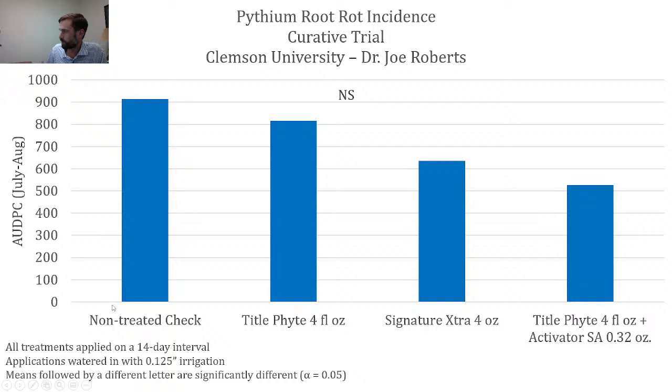So over the course of the trial, treatments that perform well will have lower values, such as Tidal Phyte at 4 fluid ounces plus Activator plus SA, whereas treatments that do not perform as well, such as the non-treated, will have higher values on this area under disease progress curve. But in this specific case, we're looking at disease incidence through the duration of the trial, and this NS here means that there are no statistically significant differences. And so, again, a curative scenario. This is not a scenario where we would typically recommend Tidal Phyte or potassium phosphite.